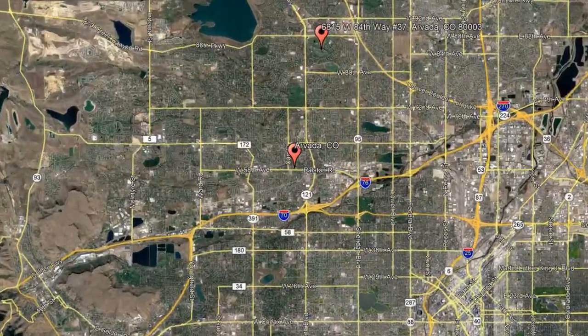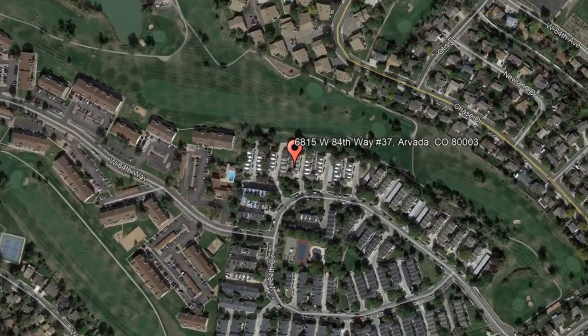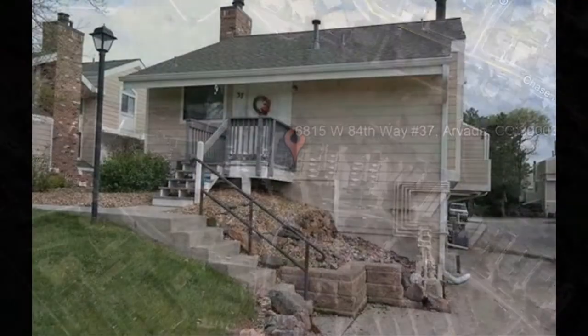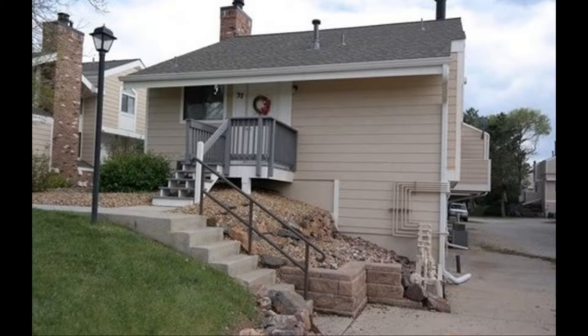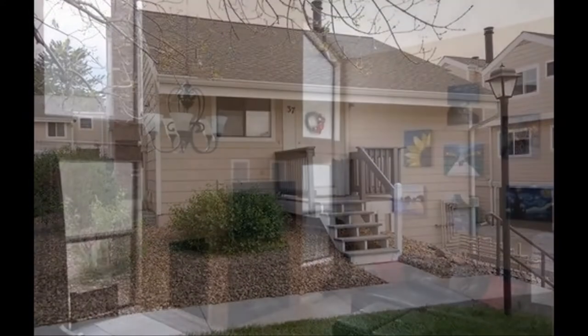Here are photos of an available rental property. Make it yours today. 6815 West 84th Way, number 37, Arvada, Colorado. This newly updated 700 square foot, one bedroom, one bathroom, end unit ranch style townhouse is a must see.